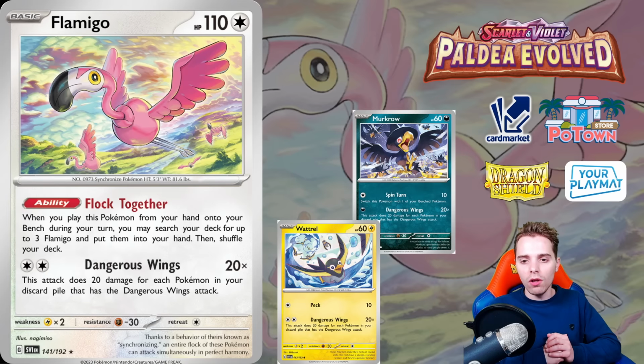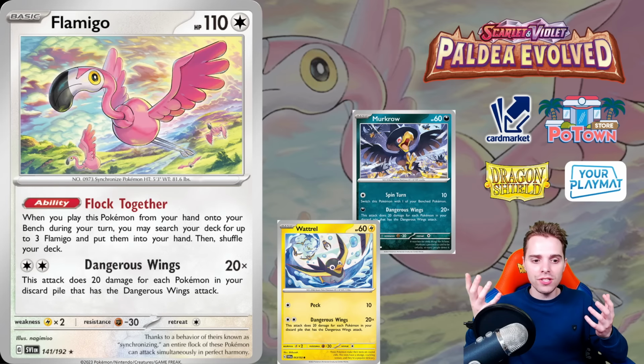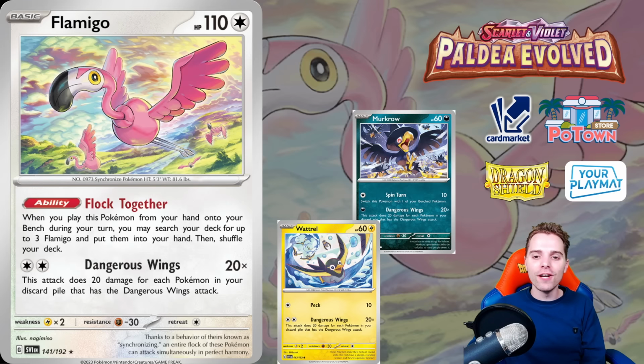Unfortunately, Twin Energy is no longer a thing. You're going to have to rely on Double Turbo Energy, making it 220. So maybe in future sets, this will become better when another Pokemon releases with Dangerous Wings. But I had to include it in here because it's a nice, funky one-prize deck, and the Flamigo ability with Flock Together definitely helps with some additional consistency for early game pressure. As mentioned, Lost Box is still a very nuisance in the format, so you're going to have to be very careful when playing a deck like this.